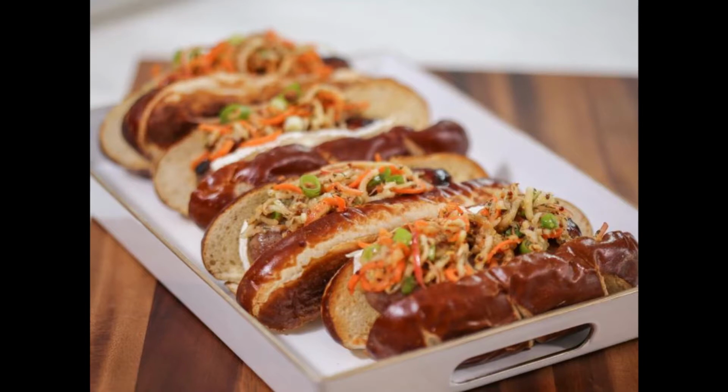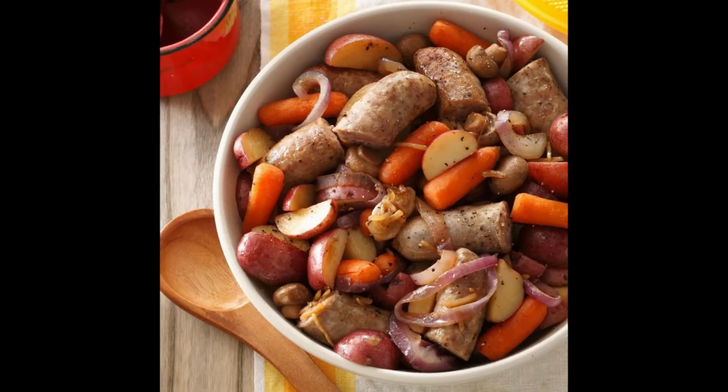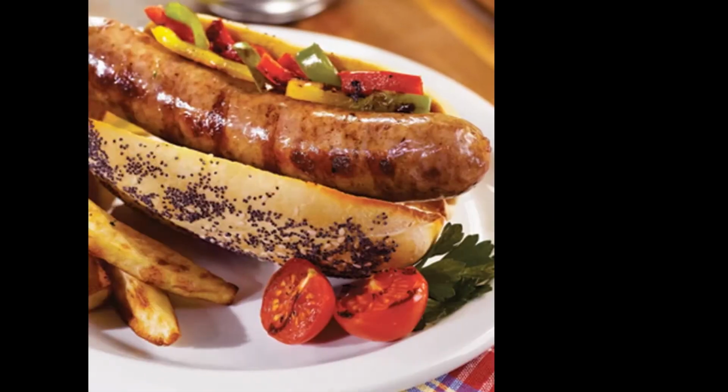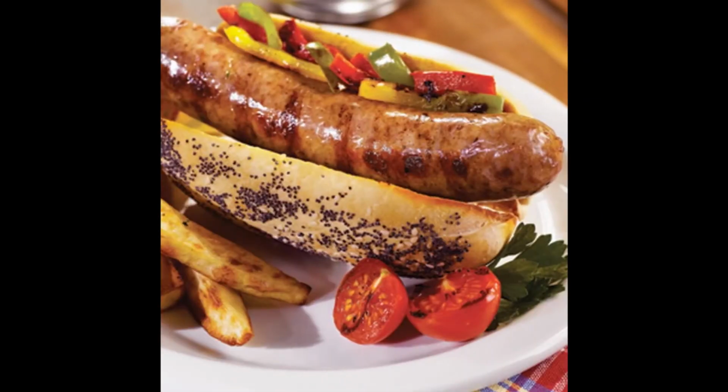What is Bratwurst? It is a type of German sausage, typically made from pork and less commonly from beef or veal. The name is derived from the Old High German Bratwurst, from brat, finely chopped meat, and wurst, sausage. Although in modern German, it is often associated with the verb braten, to pan fry or roast. So I hope you learned a little bit of history of Bratwurst, and now let's start.